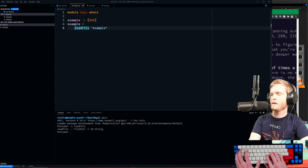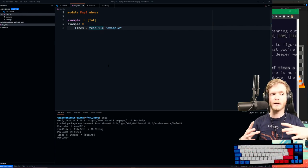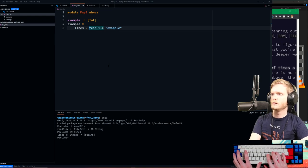Okay, and then we are going to turn it into a list of... okay, so we read the file, then we do, I think, onLines, no, lines, right? Yeah. So we could do getLines, and that gives us all the lines in the file. And then we are going to map read at int over the lines. I like this, right?